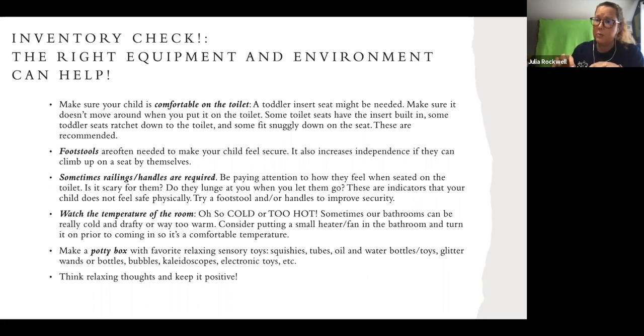And then footstools as well. Footstools are super important. It's good for stability for them to have their feet on a footstool while they're going to the bathroom, and it also builds independence of them getting on to the toilet by themselves. By the time my kiddo was about 1 year into potty training, she was able to get her footstool, put it by the potty, and put her potty seat on independently.